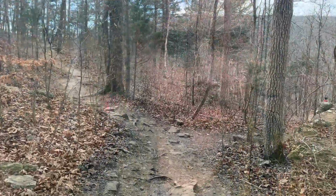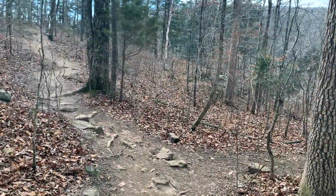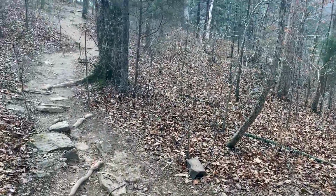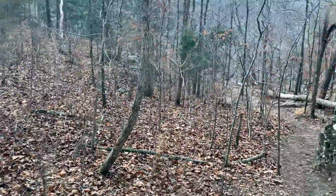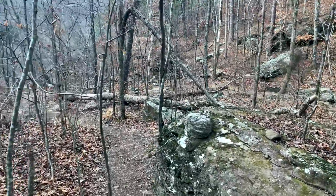All right, so we came to another fork. We're just gonna head straight. Seems like that's where all the people are coming from. All right, so we headed straight, and it's only been like maybe a minute. We came to this little spot where the trail branches. We're gonna head down to the right real quick. I think that this is just a little side trail. I hear some running water, so there might be something cool down there.